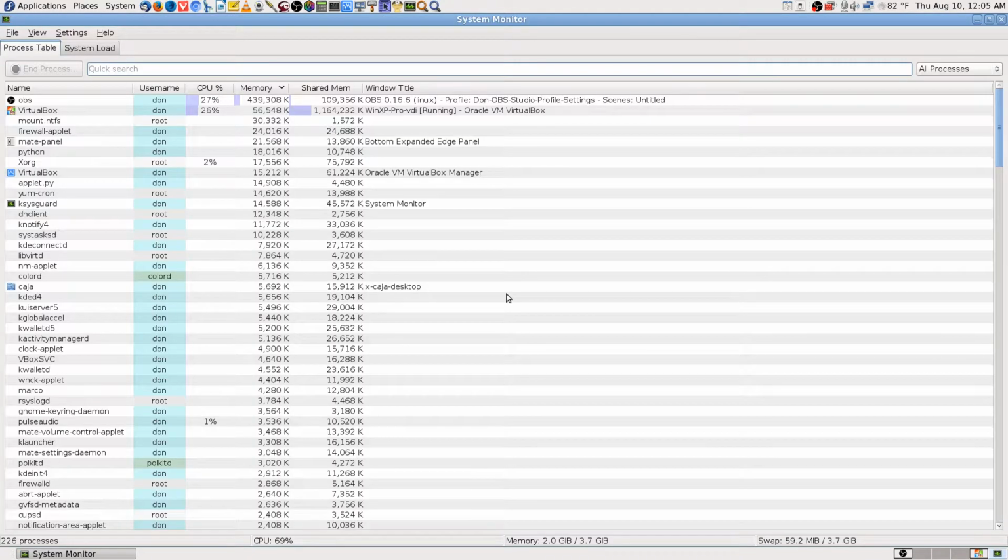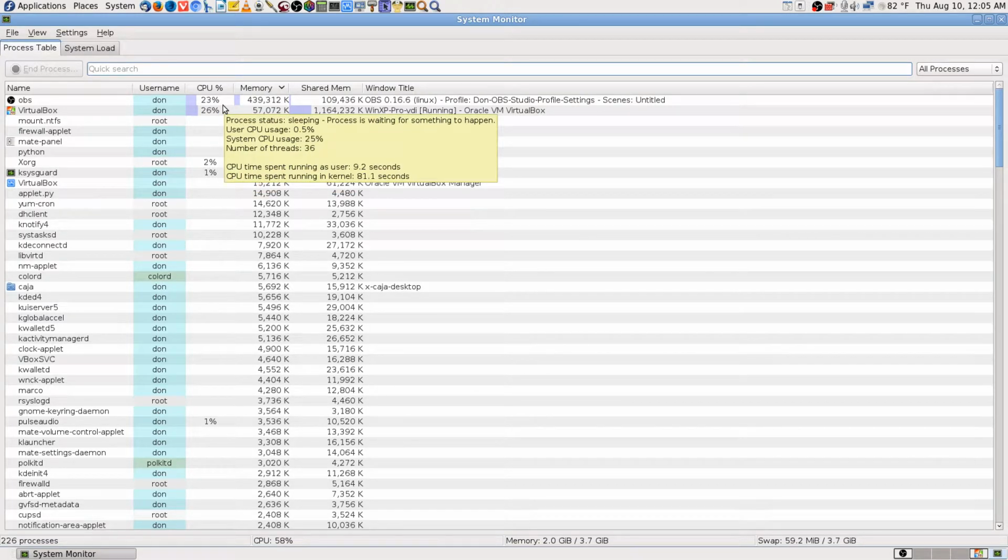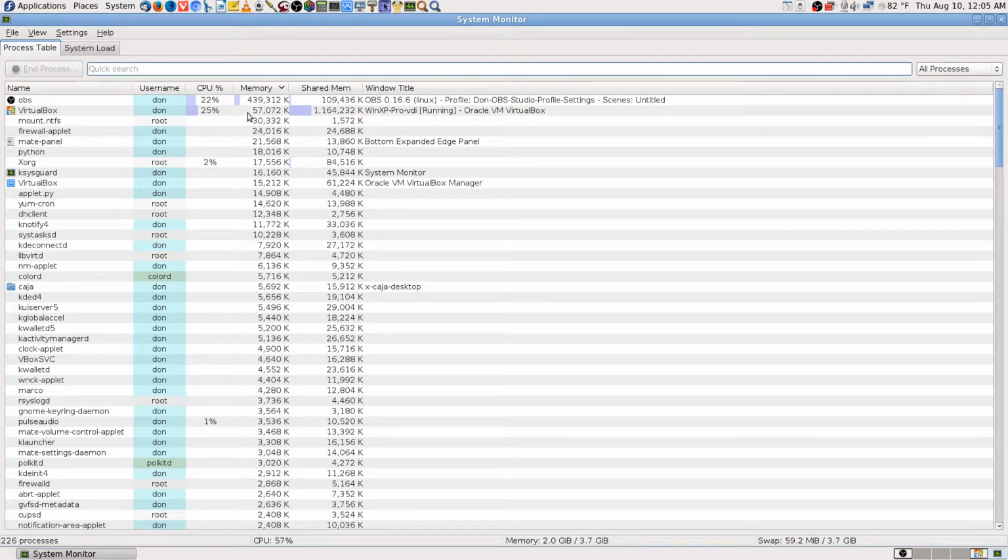Let's go see how my system's doing. Yeah, see now VirtualBox is using 26%. OBS is using 23%. I've got to turn that volume down. You can't do it with the volume knob. You've got to drag that bar down. But it's not using but 55 megabytes of memory, so that's cool. It will go up to about a gig, probably. How can it only use that much? There must be some more processes to do with that VirtualBox in there.